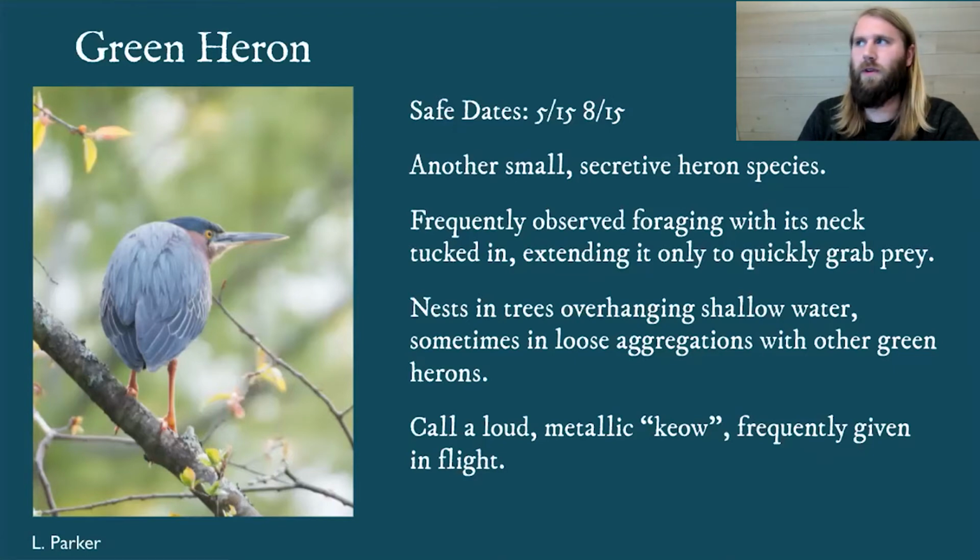So there's sort of a theme here, and that's that a lot of these species are hard to see, but the majority of them are highly vocal, and so there's an emphasis here on knowing these vocalizations well, because they're likely to be the best observation you'll have is what you get through your ears. So let's listen to the green heron.